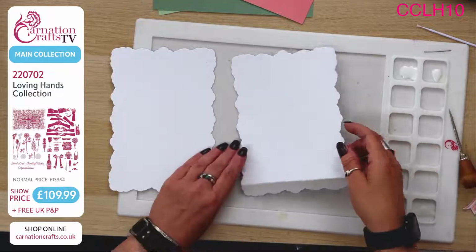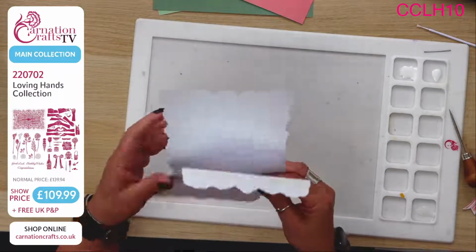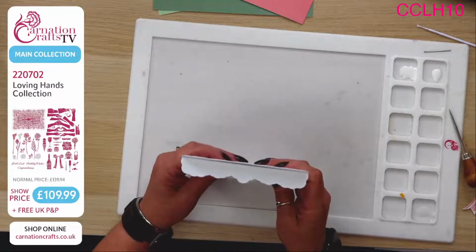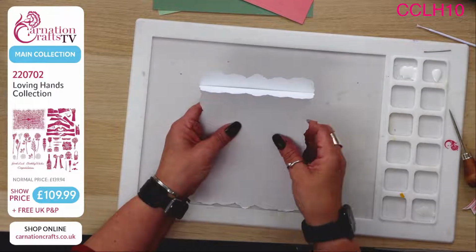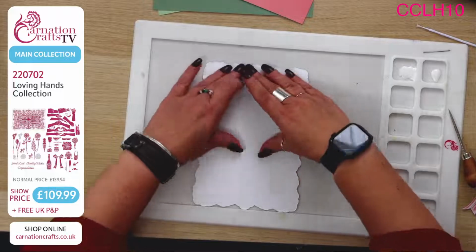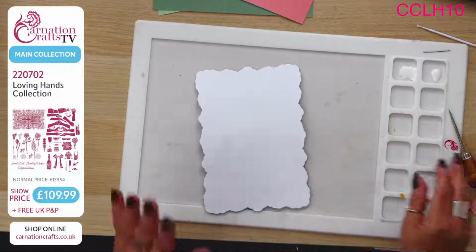Now the reason we show you these every single time is because we have so many new viewers all the time, and not everybody has made a card before. So thank you for your patience. I know some of you have heard all of this before, but we do like to explain to newcomers how to get all of that done. That's your card base sorted, no more work involved there.